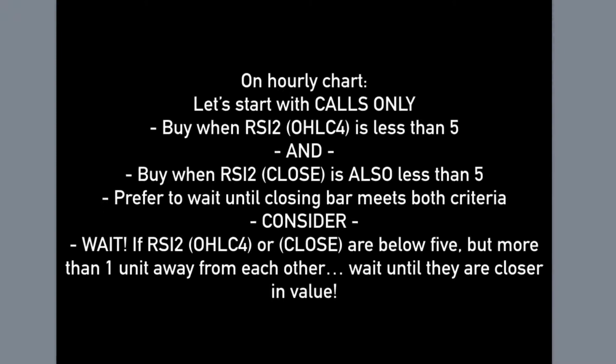Now, on the intraday hourly chart, I would prefer to wait until the closing bar meets both criteria. So at the end of your hourly bar, make your move there. The only reason I say that is because we know for sure those two parameters are going to stay at that number, and you're not going to get messed up with one number being around 5 and the other jumping around a little bit. You really want both these numbers to be less than 5.